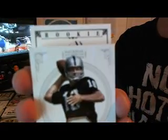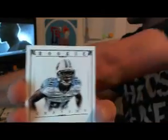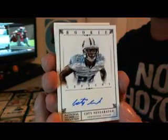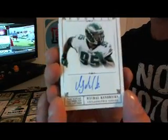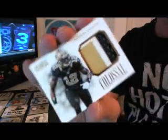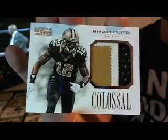Blanda. We got a rookie with black foil for the Titans. Cody Sensabaugh. Black foil is number 18 to 25. You got a gold rookie. Michael Kendricks for the Eagles. Number to 99. For the Saints, Marques Colston, jumbo patch, random. Three-color jumbo patch. Marques Colston for the Saints. 2 out of 5.